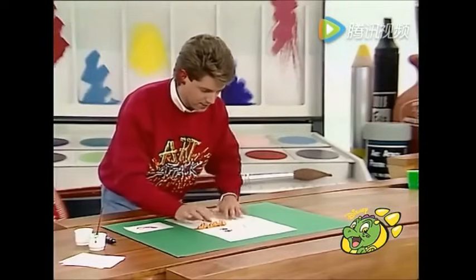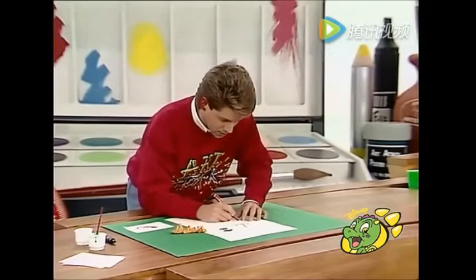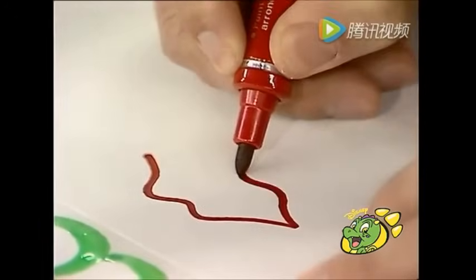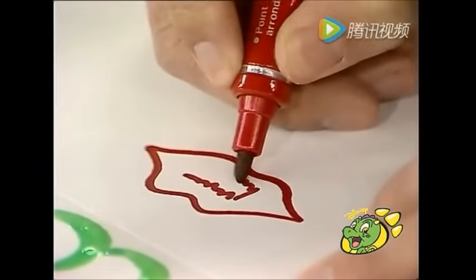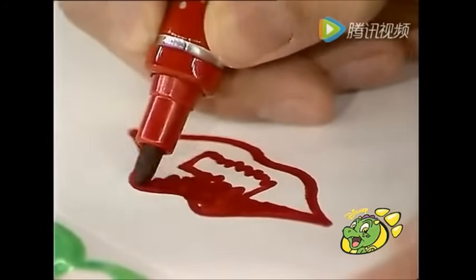And for the mouth, well, I think what I'm going to do is try another technique. I'll do a mouth in felt tip pen. So I'm going to draw a big pair of juicy lips. There it is. On the bottom lip. Now, I'm going to draw a zigzag rectangle there. You'll see why in a minute. Colour the lips in. Make them nice and red and rosy.